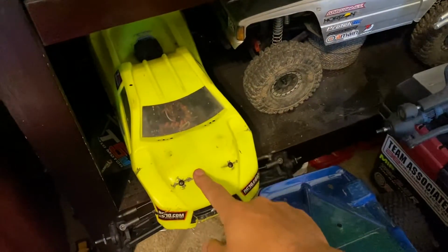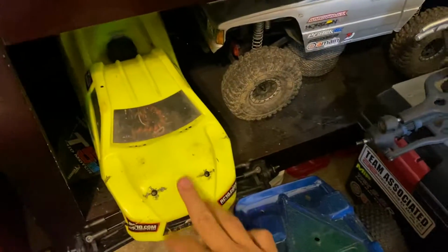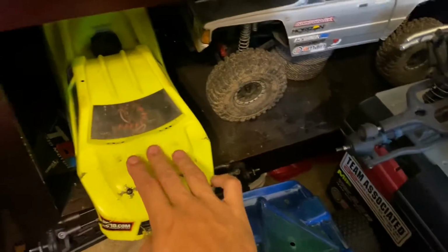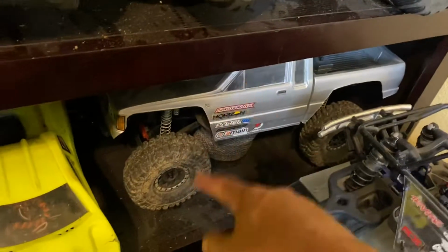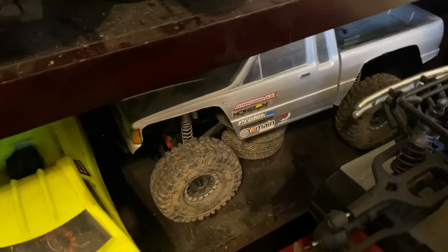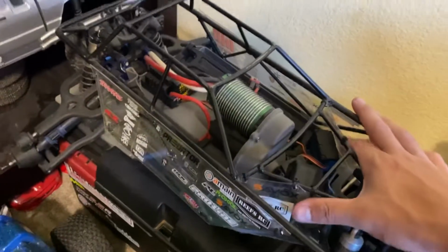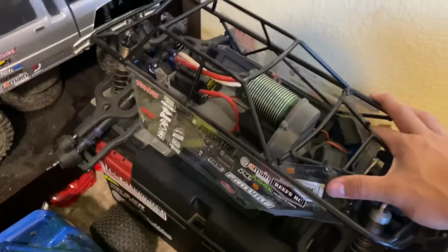So yeah, T5M, it runs. But I need a rebuild. I need a diff rebuild kit, and I need to redo the shocks on it. It needs a little bit of work. The SCX10, it runs great. It's pretty much a trail truck. So all it is. My Traxxas E-Maxx, it needs a lot of work.